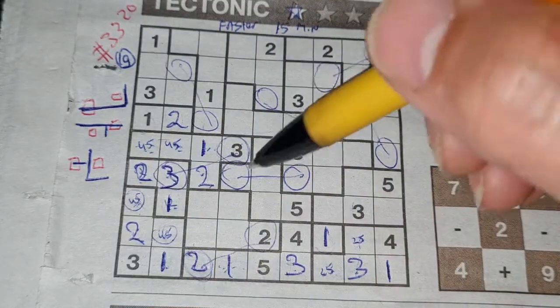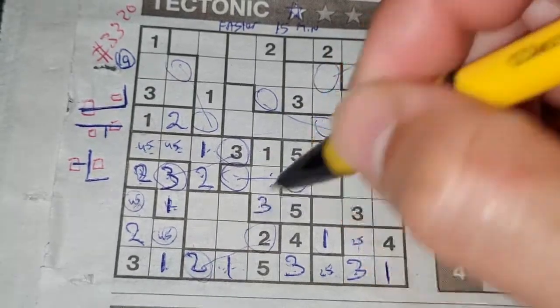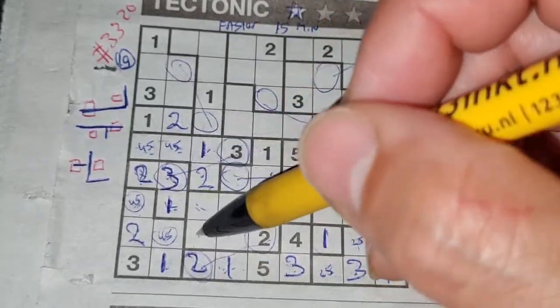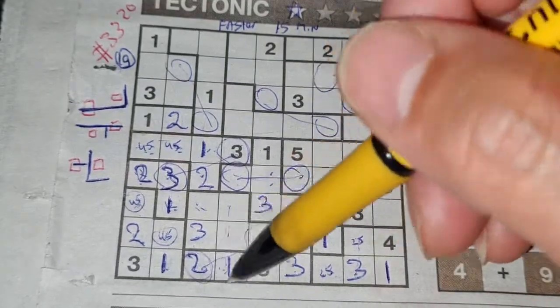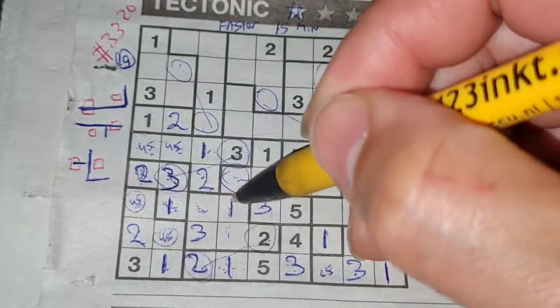Alright. These 2 boxes cannot be a 3. So 1 box left for the 3 should be there. These 2 boxes cannot be a 3. That box cannot be a 3. So 1 box left for the 3 should be here. This box cannot be a 1. That box cannot be a 1. So 1 box left for the 1 should be here.